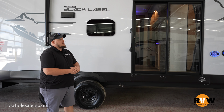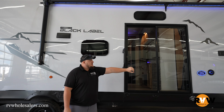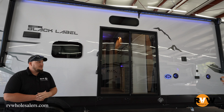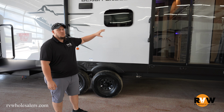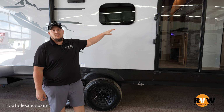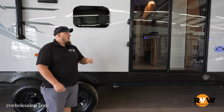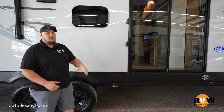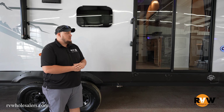Another great thing about these campers, nice big awning on the exterior with speakers and a TV mount on the outside here. On the interior, they have a nice residential style fireplace and TV mount, so it gives you that cozy home feeling about everything. Nice modern interior, laminate floors, awesome campers. They're really nice to look at.